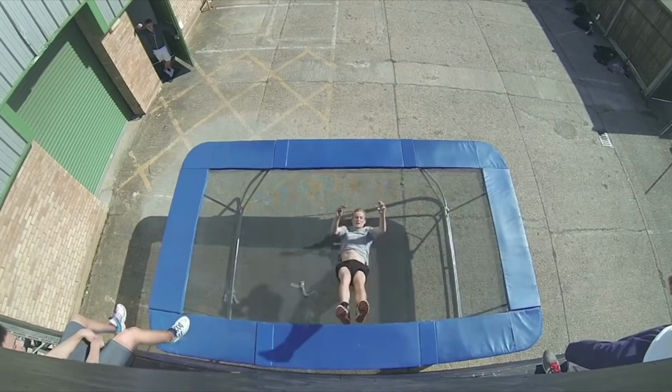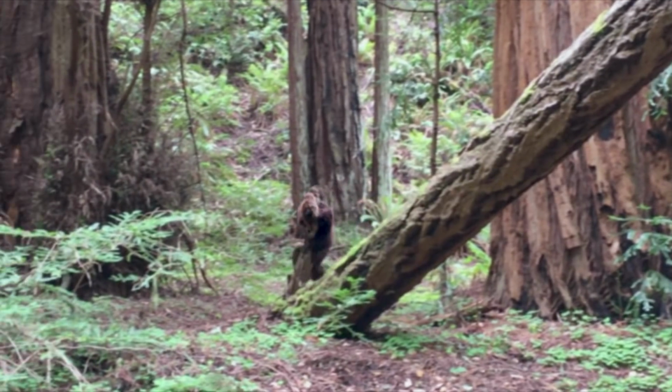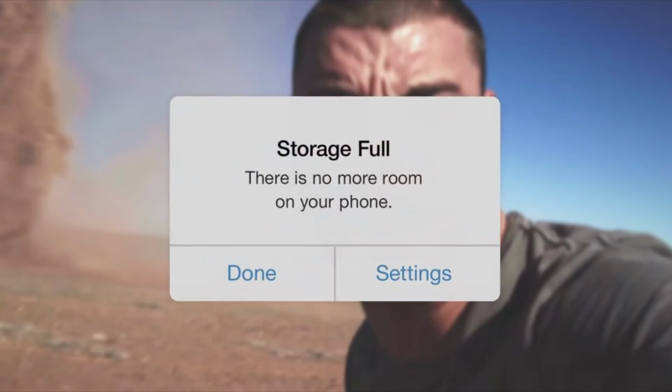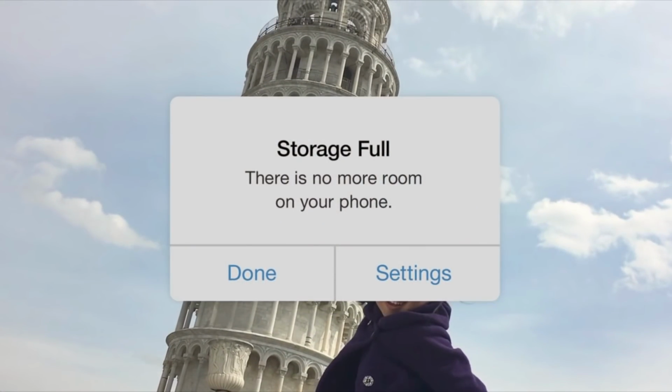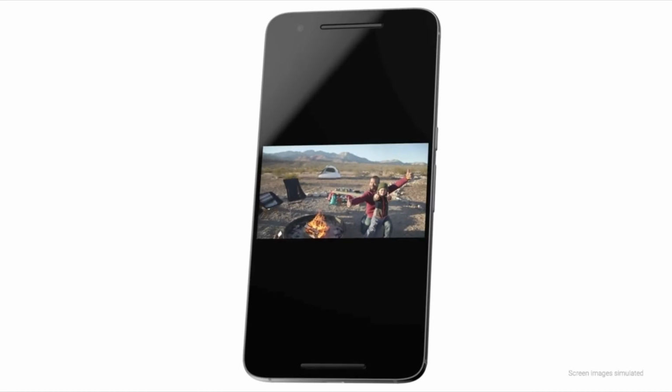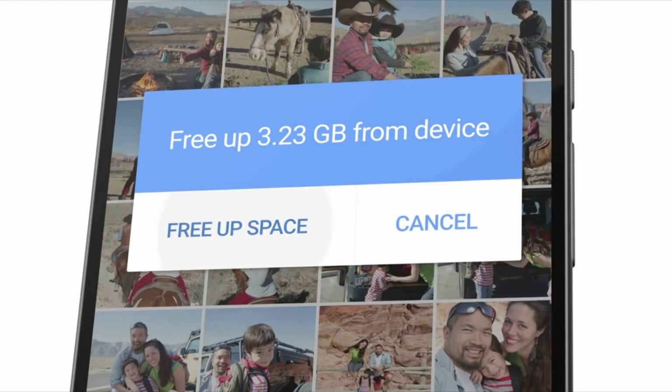While Google is not allowing you to use a micro SD card inside of the Pixel 2 and Pixel 2 XL, they are offering you unlimited storage of photos and videos on the Google Photos app. Now that's more than what can be said from other manufacturers. The iPhone offers you 5 gigabytes of storage on their iCloud service, and most of you know that 5 gigabytes amounts to just about nothing. After that, you do have to pay for your storage with iCloud.